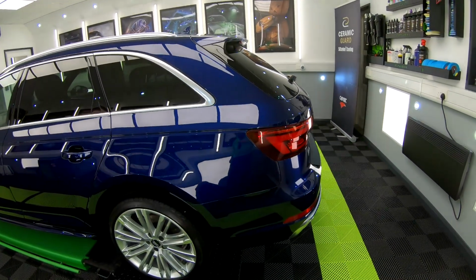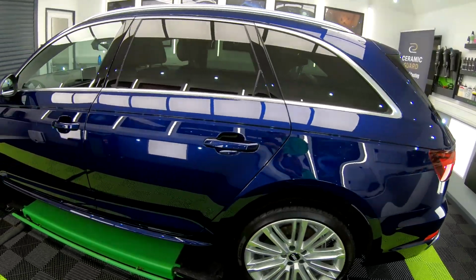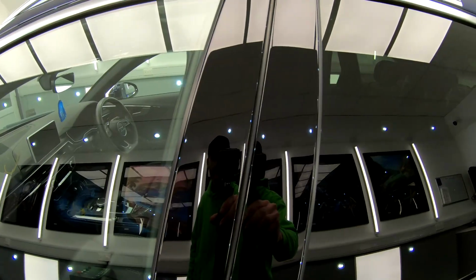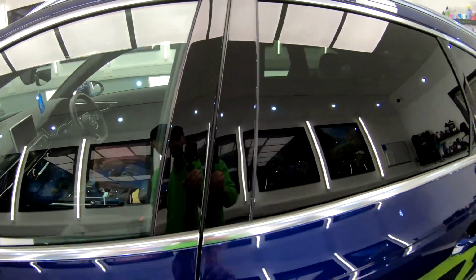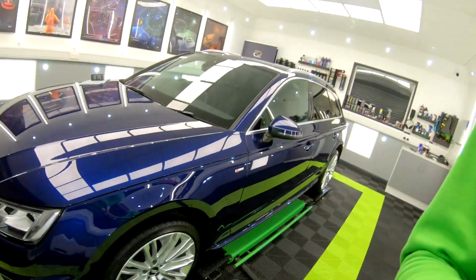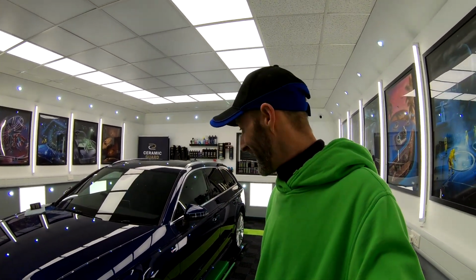Well, what can I say about this one? I can say it's absolutely stunning. That's what I can say. Oh my God. From all those swirls and scratches that were on the paintwork, even the gloss pillars, look how clean they've come up. Wow. He's going to be over the moon with that.